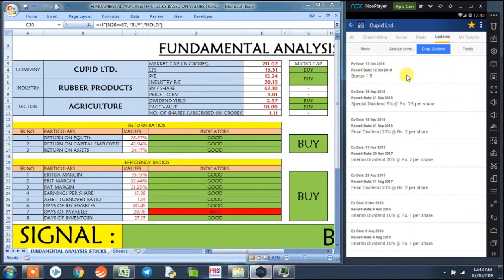So if you have about 10,000 shares of Cupid Limited in physical form, that is in your demat account, the company for every 5 shares will give you 1 share. So with 10,000 shares you will be getting 2,000 extra shares as bonus.